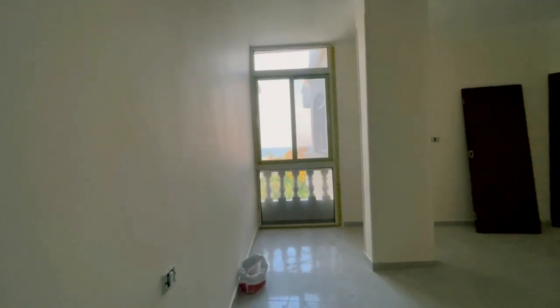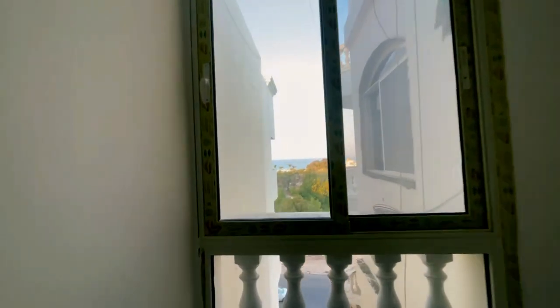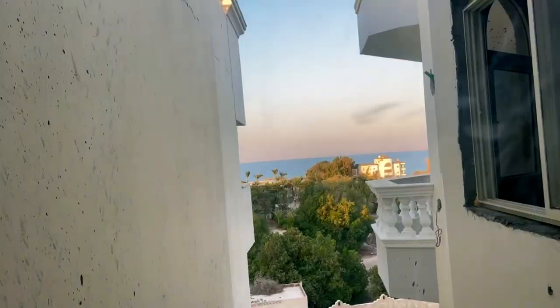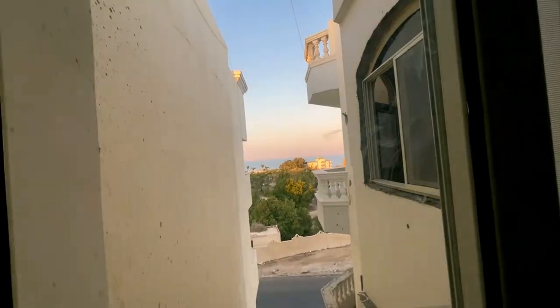So this is the master bedroom, you guys. It is a really great size, very large. And what I love the most about it is that it has a great view of the Red Sea. And in this particular area, I would put a desk here. That would be my office so that I can look out and have that view while I'm working, right? Yeah, it's just simply divine.